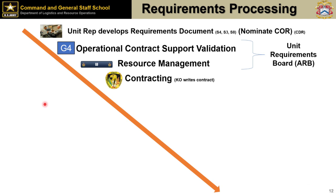But then is when you kind of do a main effort focus over to the contracting community. So contracting comes in, and at that point, we're going through the package, making sure that you got all the requisite documents. So making sure that you've got a COR identified and nominated, and then we'll go through to validate and ensure that COR gets the proper training and the education needed to execute that requirement.